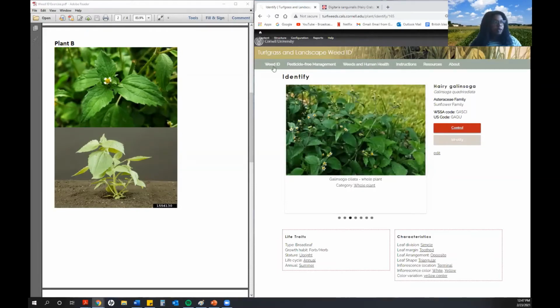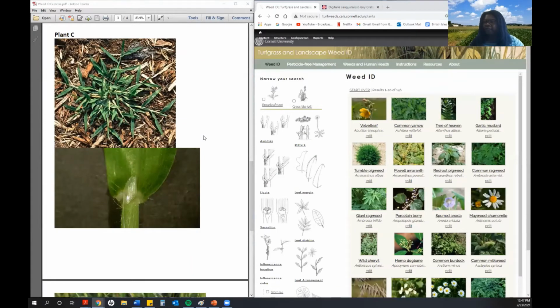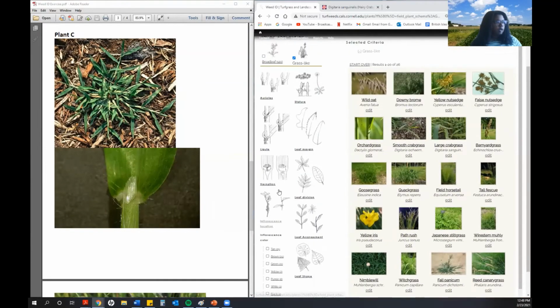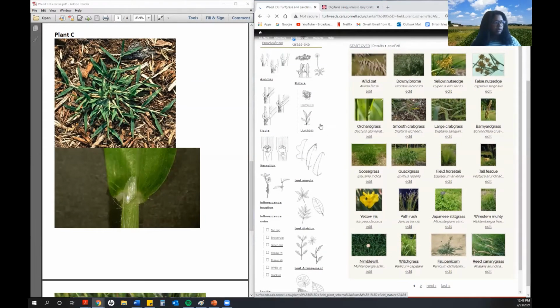Okay, so for the final weed we're going to go through, oh look, we have a grass. Oh, it's gotten tough. So we know that it's a monocot. We can all agree about that. It's a grass-like weed. Let's think about some of the language we learned. In growth habit, it tends to clump. So we see that it's clumping. We can go on the left side under stature, and we see that it's a clump. So that narrows it down.